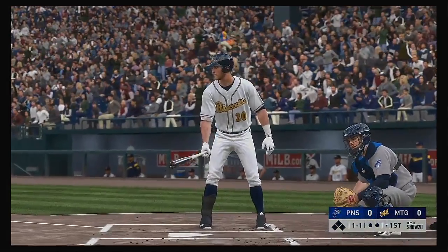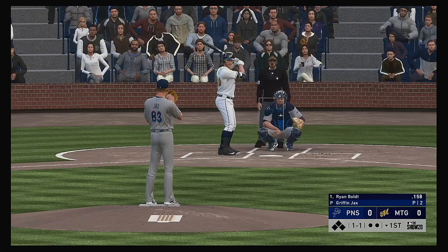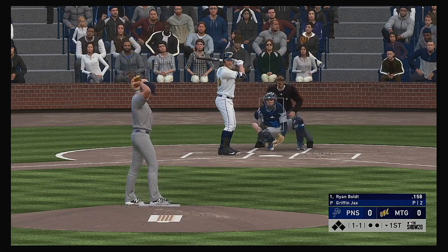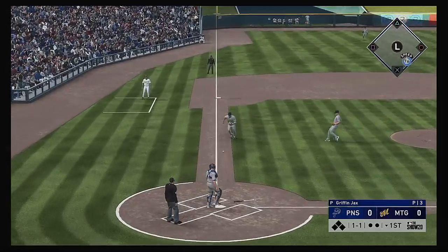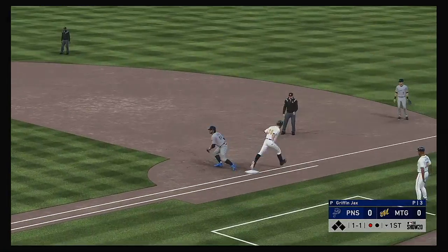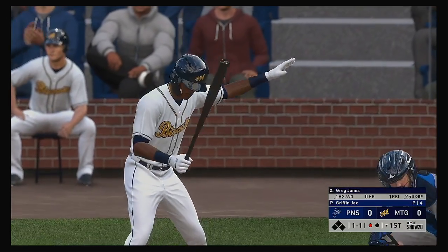So digging in now, Ryan Bolt. He'll lead things off here in the bottom half of the first. The 1-1 home. He'll try to bunt his way on as he gets this one down. And the off-balance throw gets him. Nice play for the out.